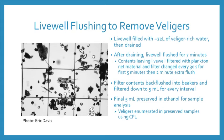Just like someone leaving a boat launch, now they're required to drain their live well. Then I would flush it with, I have a picture of my sprayer in a little bit, the equivalent of a garden hose. It has the nozzle where you can change it to like the 7 different sprays like you can buy at any hardware store. And I'd flush it for 7 minutes. For the first 5 minutes, every 30 seconds I would change a filter underneath the drain.